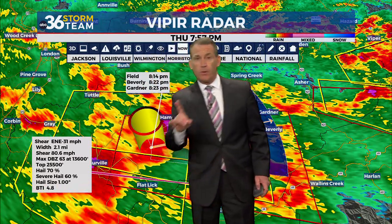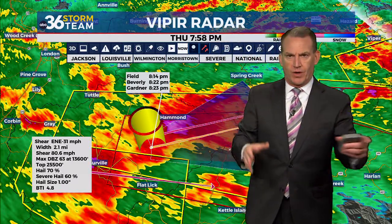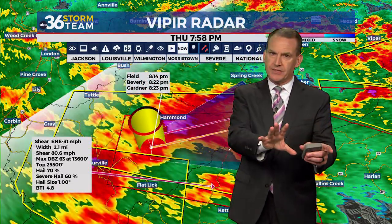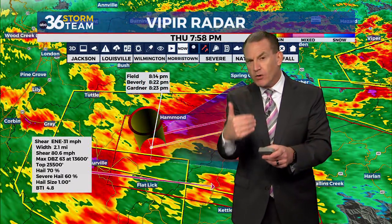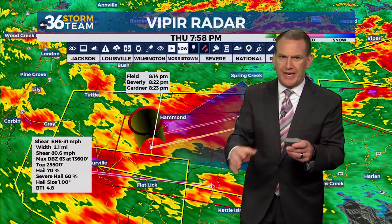Now, one thing I want to point out, the BTI, that's the Barron Tornado Index, scale of 1 to 10, 1 being the lowest, 10 being the highest. You've been watching for the last 45 minutes. Most of what we've seen across southern Kentucky has been in the 2 to 3 range. This one is up to 4.8.